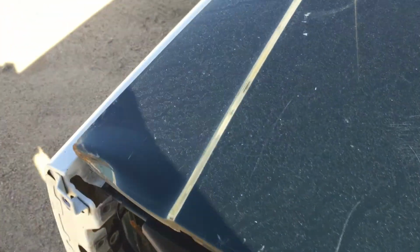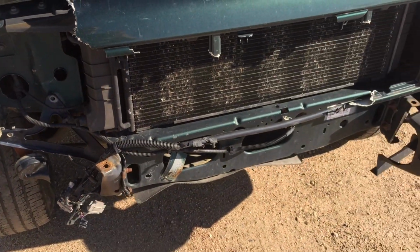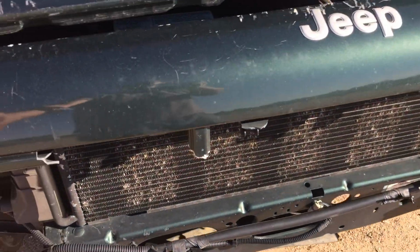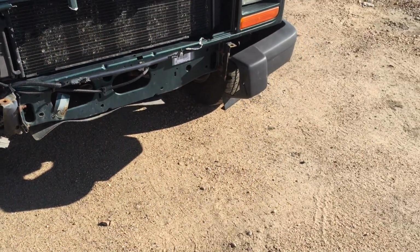The hood, I would replace. Probably have one of these sitting around somewhere. I can throw in some of the parts for you. It's not a big deal on that. I don't have a header panel, but I can order them. They're about $120 new. And then the grill piece here, I have one, but it's not in the greatest shape. The problem is most Cherokees, when they come in, they're usually mangled in the front.